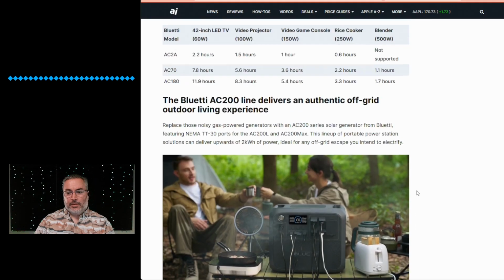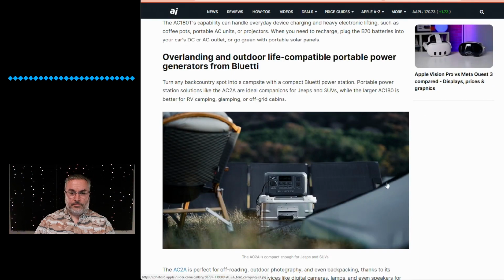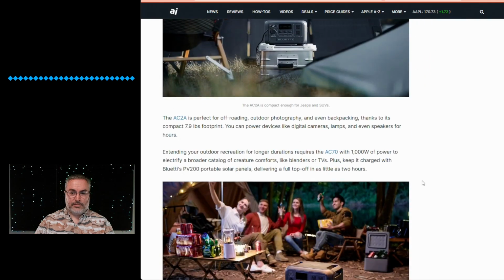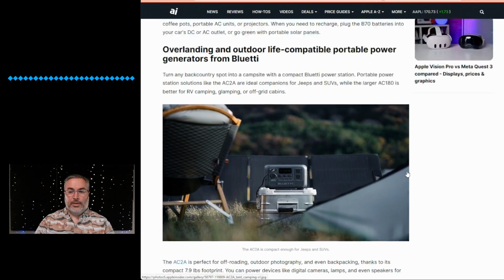Yeah, I don't know. But a system like this would be great. It looks like they have it in the background here, but they don't really highlight it. At least I'm missing it. Yeah, the PV200, Bluetti's PV200 portable solar panels, delivering a full top off in as little as 2 hours. That's brilliant. Mm-hmm. So, nice.